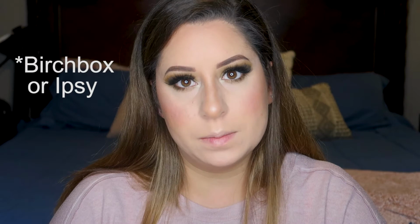The next thing that I went in with is the Pacifica Beauty Power of Love Natural Lipstick in the shade Tender Heart. I do have that right here. I got this in a BoxyCharm or Ipsy at some point. One day I'll get my lips done. I just have such thin, odd shaped lips.